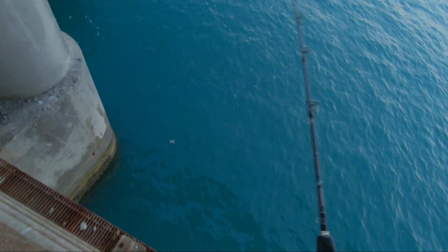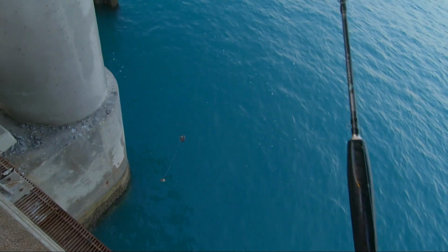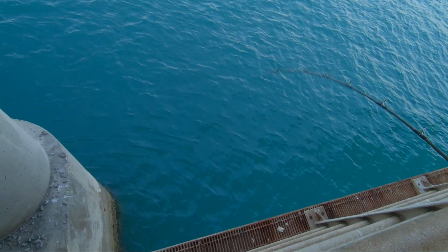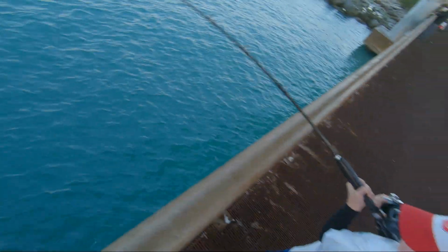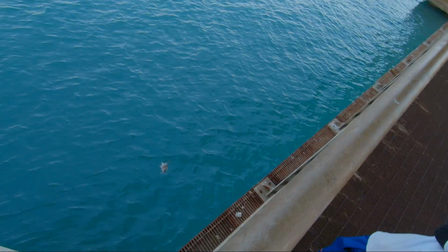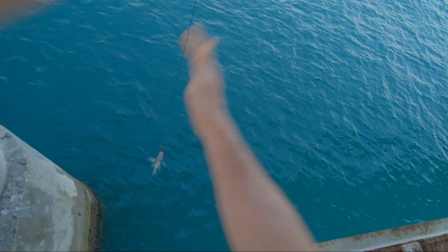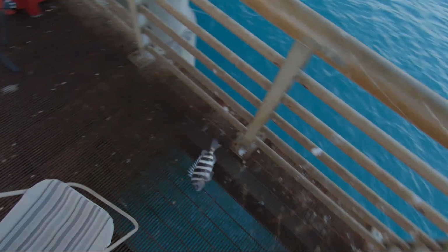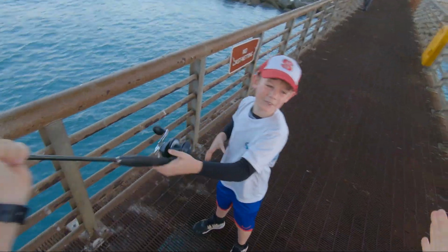But you got the tiniest little bit of crab left. Keep fighting him. Oh yeah, it's a sheep. Reel them straight up. Here. You got them. Haha, I got a sheepshead in Florida and you don't.